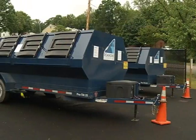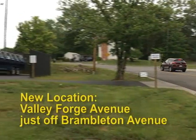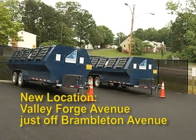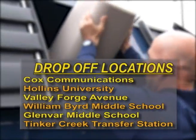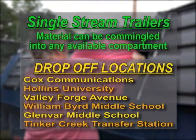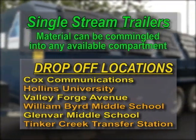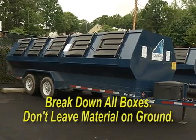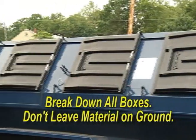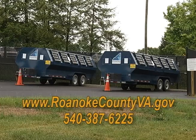The Roanoke County Recycling Drop-Off Station near the Bramilton Center has moved. Now located on Valley Forge Avenue, just off Bramilton Avenue, behind the Cave Spring Rescue Squad and at the foot of the hill from the previous location. Plus, the recycling trailers at all locations will now be single-stream trailers. Single-stream means that material can be commingled into any available compartment. Also remember that we only accept plastics number 1 and number 2. These simple changes, coupled with breaking down of boxes, will greatly increase the capacity of the trailers. Go to RoanokeCountyVA.gov for more.